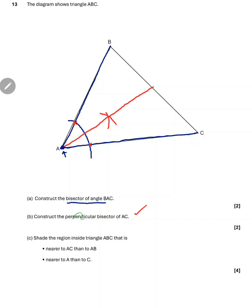Part B says construct the perpendicular bisector of AC. Well, AC is this line here. Again, we're going to use a compass. Put your compass point there and just draw this nice big arc around it. What you must do now is, again, keep your compass the same width, but place the point on this side and draw the same arc around that. And again, we've got these crossover lines.